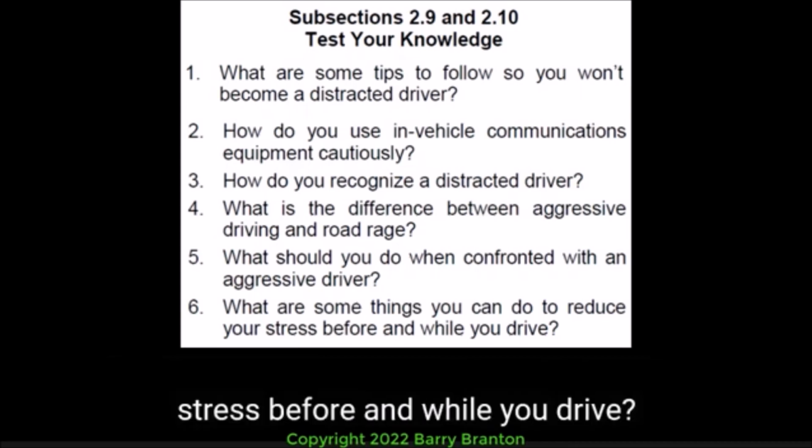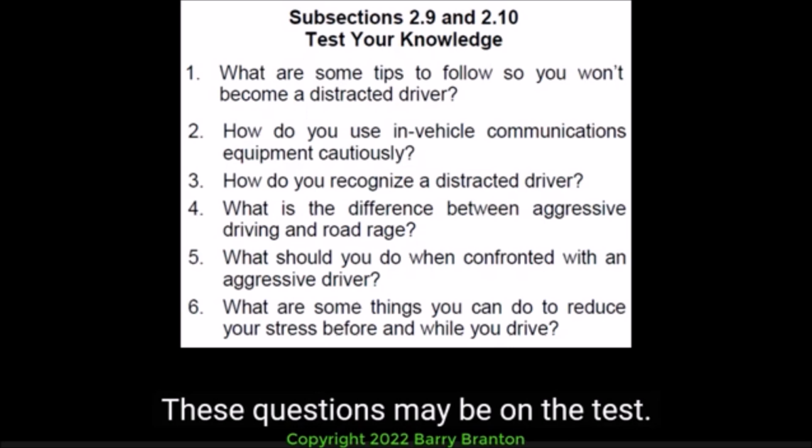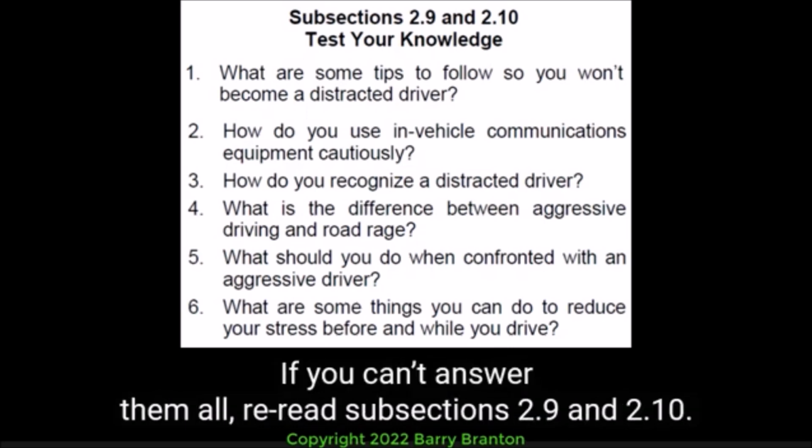These questions may be on the test. If you can't answer them all, reread subsections 2.9 and 2.10.